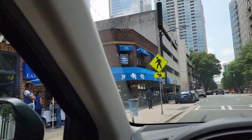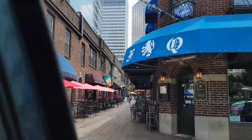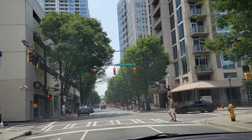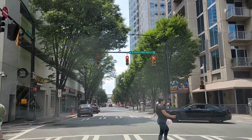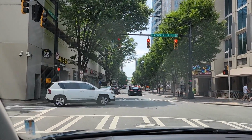So here it is. You've got this nice alley just full of restaurants and stuff down there. I think that's kind of cool. I like that kind of stuff in a town. It adds a lot of flavor and it gets a little bit more of a comfortable feeling rather than concrete and steel. So now we're going to go over to this main drag and drive up that real quick.